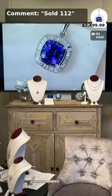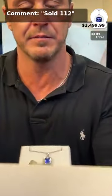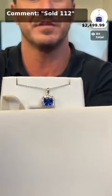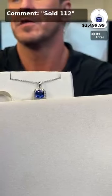Just want to kind of cover up your earrings just for now, and later on we can maybe feature them together, but just so there's not any confusion here. I don't want you to think you're getting both for that price, but folks, this is sensational.